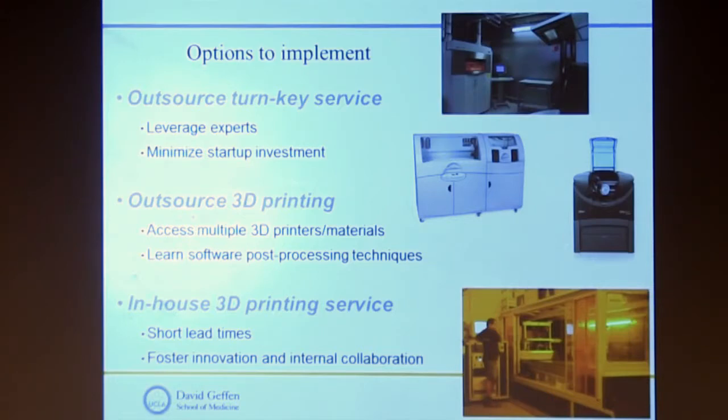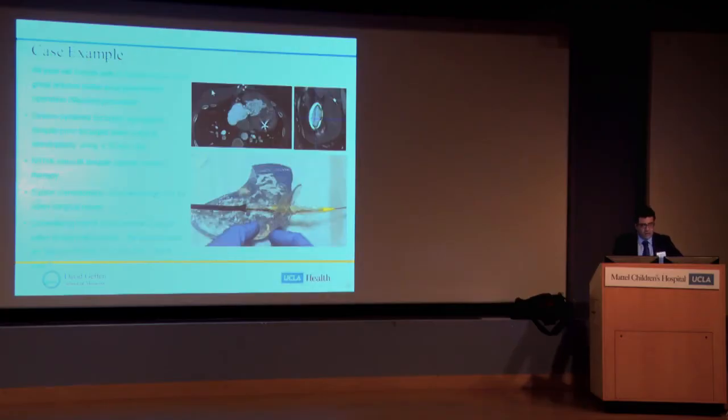And that is what will cost you a lot less, if you do everything in-house. And that's what we're doing now. I haven't sent a model to Materialise in probably the last 6 months. This is a case example where we put together a model of a patient with DTGA and did a practice run.